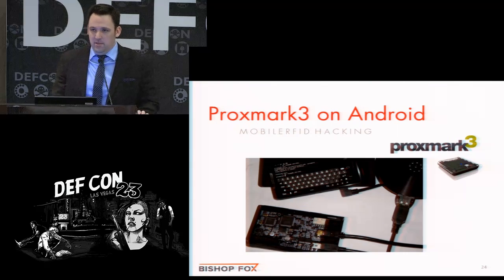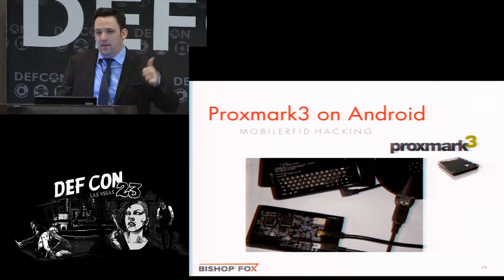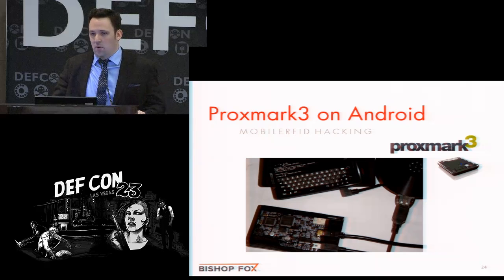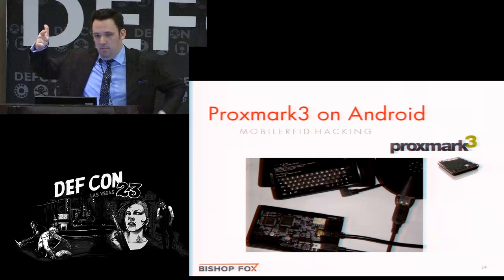The Proxmark, which I mentioned, the slides have a number of references to blog posts from people who have put this together, on how to run the Proxmark from your Android phone or something like that. So if you're using that to make your fake copies, you could just pull out your phone, connect it, and it's a little more convenient than carrying around the big laptop.